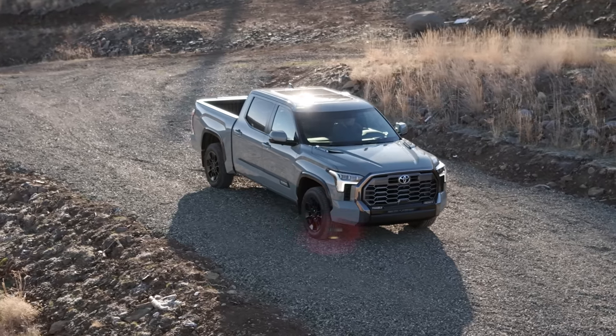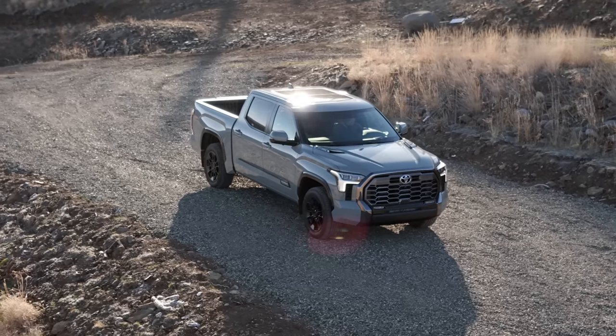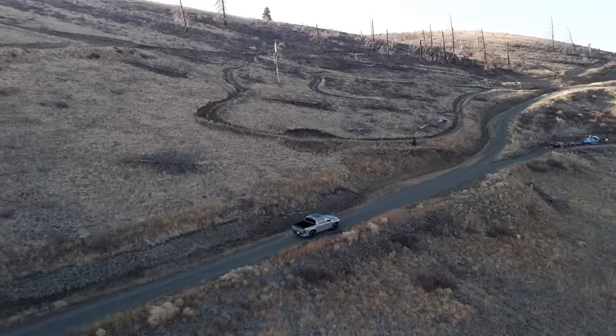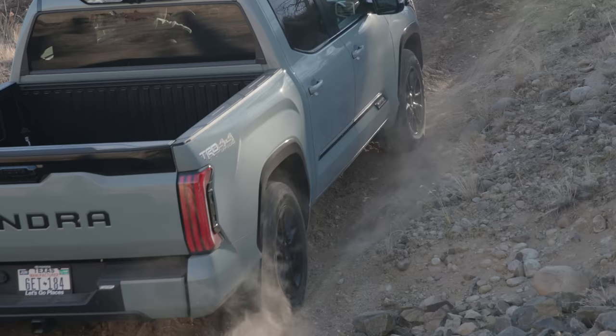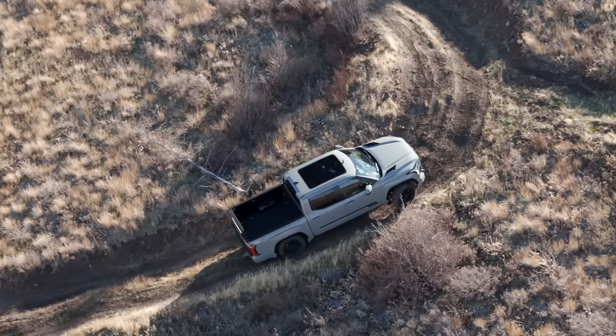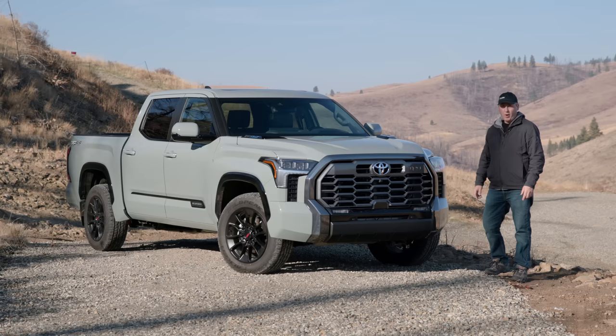This is the 2024 Toyota Tundra Platinum Edition, along with the TRD off-road package. Today we're out at our mountain test course in Central Washington to have some fun, do a little work, and then put it to the test. That's coming up right now on Driving Sports TV.